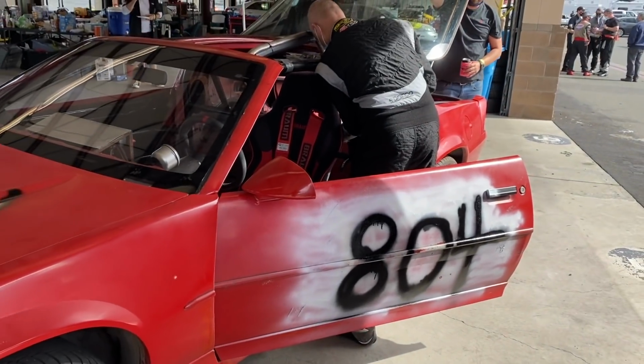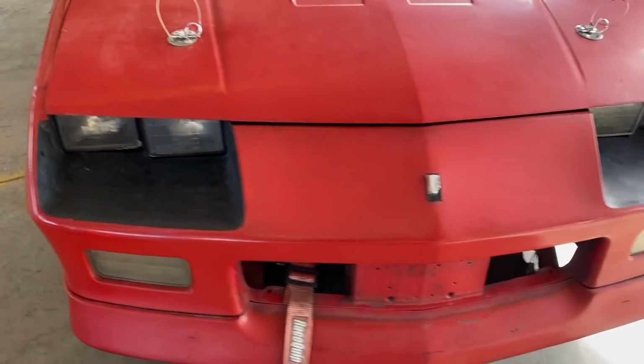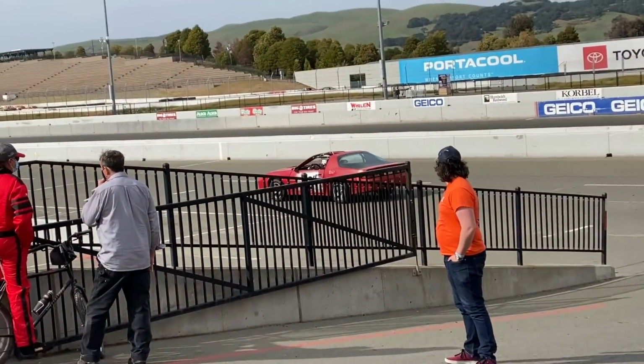Hella sweet but terrible was the red Camaro of Team Hopeless Camaro, the most appropriate team name of all time. But I'm hearing it's actually not called Team Hopeless Camaro. That's just what we called them. All right, I stand corrected. So this was a car that ran at CMP, and by ran, I mean it didn't actually run.